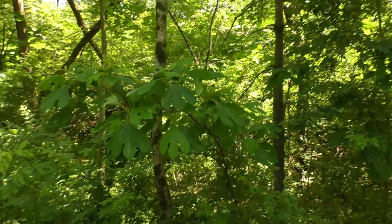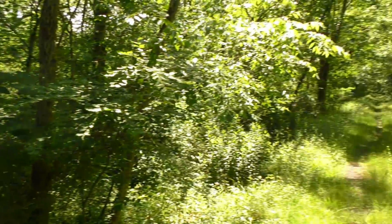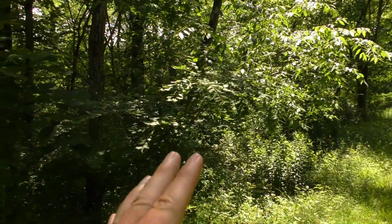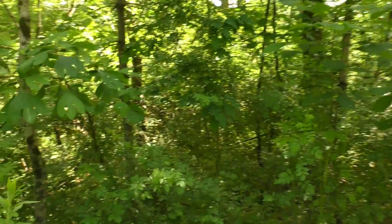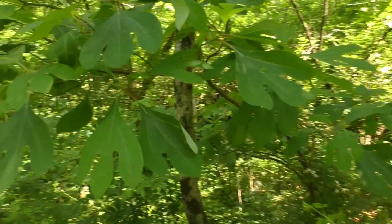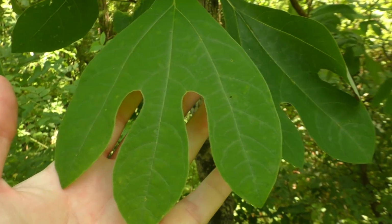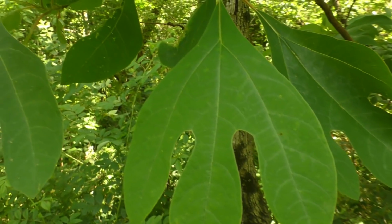So just off the edge of the woods here is a tree, and the reason I didn't see it is I originally came from that direction, but these trees were in the way. Coming from this direction, I can see it. One of the characteristic signs of a sassafras is its leaves. It has like four different kinds of leaves.